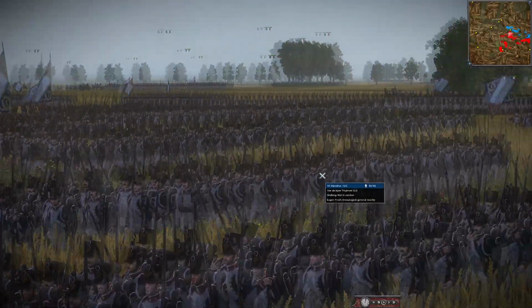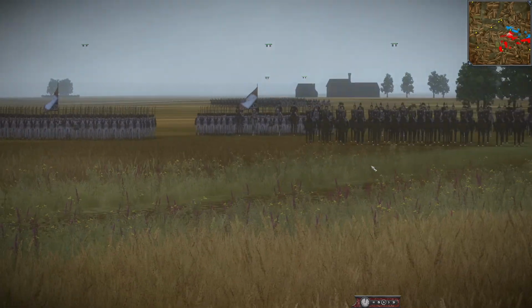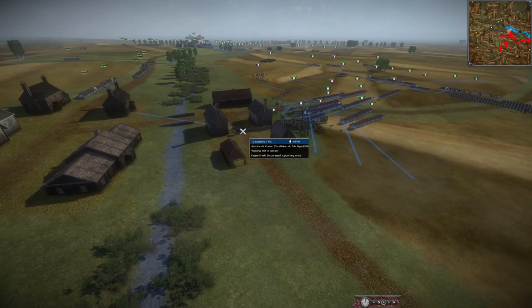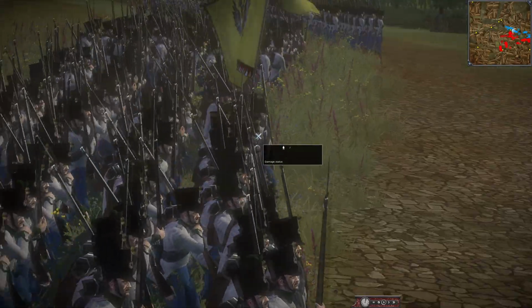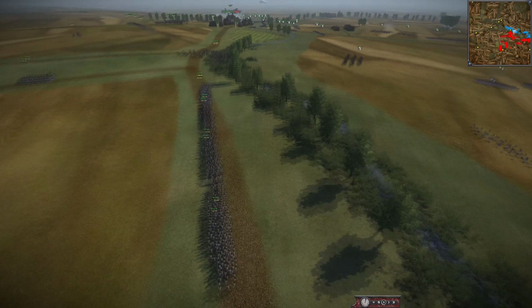Look at the masses of troops just marching forward here, and they have cuirassiers and other heavy cav, and you can see already getting really close. Austria trying to react to that. They have troops on both sides here. Is it going to be enough? Is it going to be enough to hold this town, hold the center?